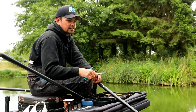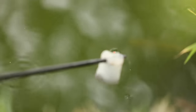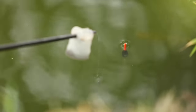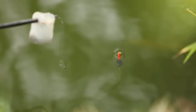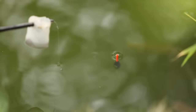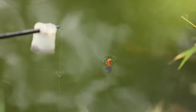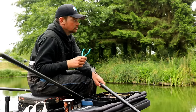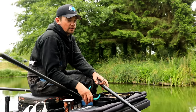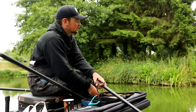Only problem here today, obviously, I can't really see anyone else. I can see the angler opposite me, but because of this tree here, I can't actually see anyone else. So I'm just going to have to go off what I'm catching as to how I feel the lake's fishing and what's working. Sometimes you can use other anglers, especially the local anglers who know the venue really well. It's a bit of a marker as to how you should be approaching your peg. I haven't got that today, so.